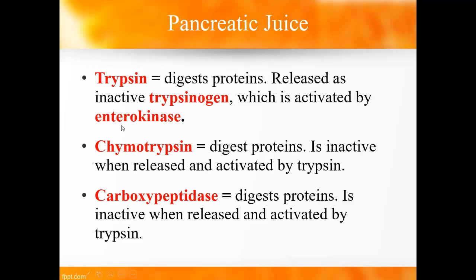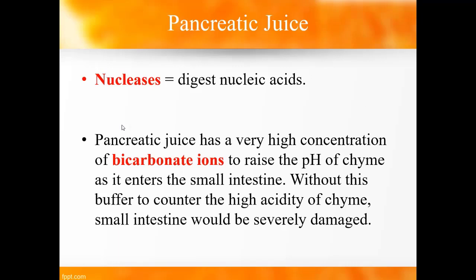So if enterokinase isn't there, nothing else on this whole slide is even going to be activated. So you need enterokinase to turn trypsinogen into trypsin. That will activate chymotrypsin and carboxypeptidase. Another component of pancreatic juice is nucleases. These will break down nucleic acids.